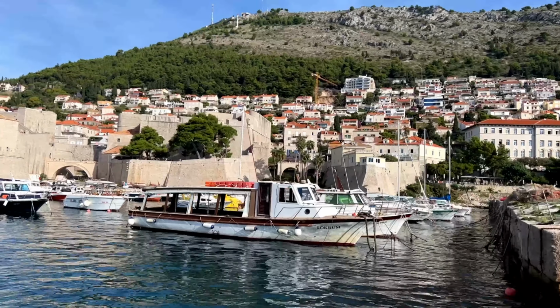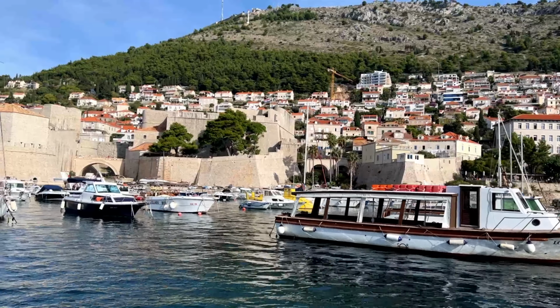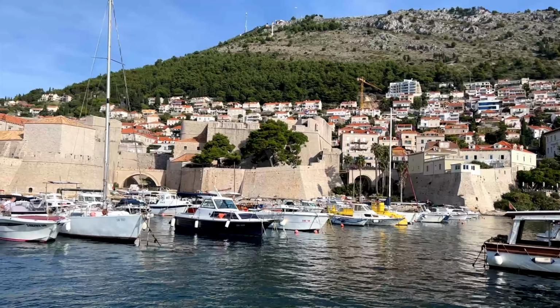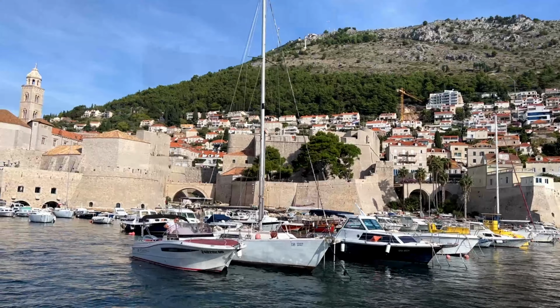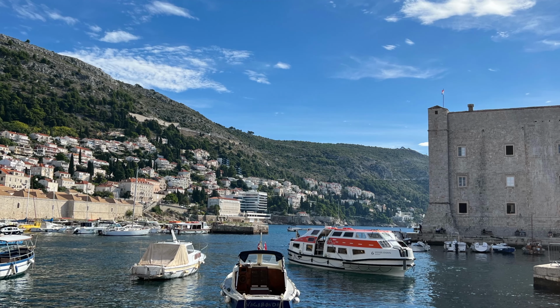As we entered the old harbor, it was clear why many of the scenes from Game of Thrones were filmed in and around the old city of Dubrovnik, with modern digital masking and matting removing the modern elements from the scenes.